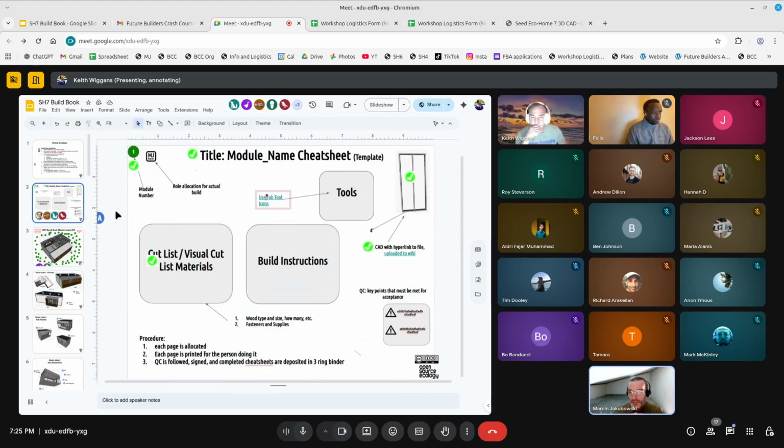Each number is identified with the person who's doing it. When a quality control is passed, all these sheets get 3 holes punched in them and go into the master folder, the finish folder, which means we've done all those parts. Because I will tell you right now, a big challenge in a group setting like this is keeping account of everything that's been built. So that's the basic process.